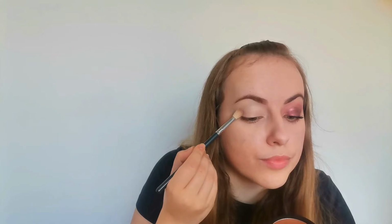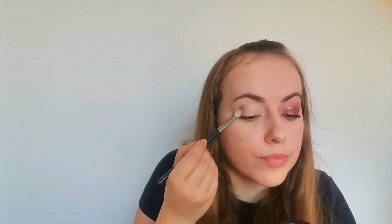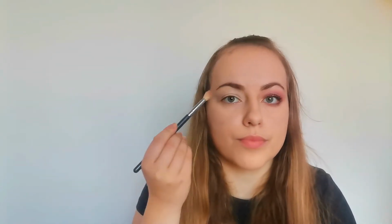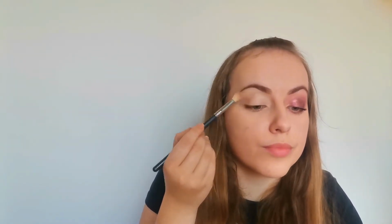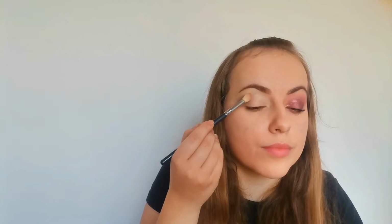So yes, today I'm gonna use the Makeup Revolution Forever Flawless Allure palette. So I'm just using the first matte rosy shade and putting it in my crease area and blending it all over. So it's gonna be a nice base. When you do eye makeup, I would recommend always to use a nice light shade as your base, and after that go darker and darker with your eyeshadows.